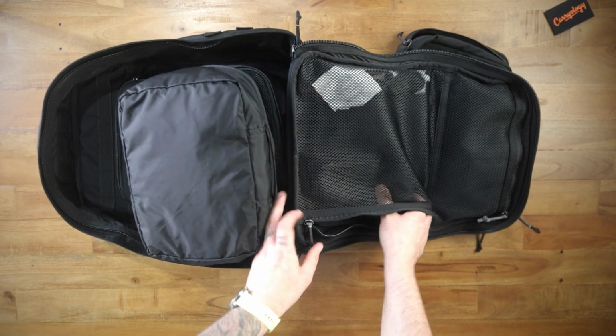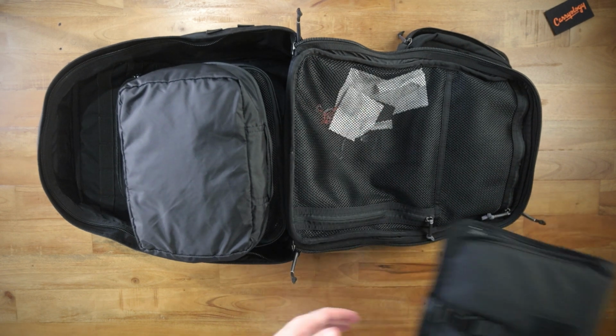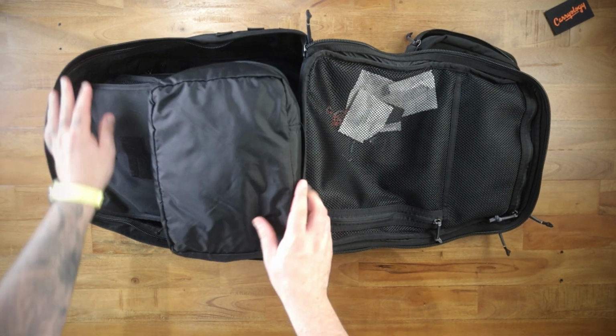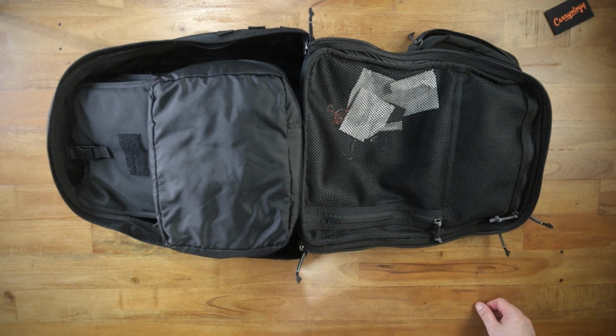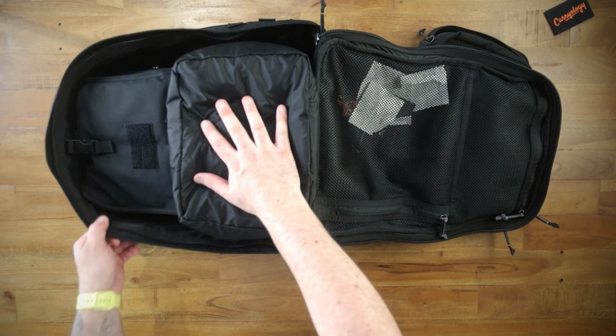I don't tend to put them in there. I don't think it really needs to go into one of those pockets. I think that for me in use, I would just toss it in here like that. I mean, there's not a whole lot else to say. This is a great, great, great bag.